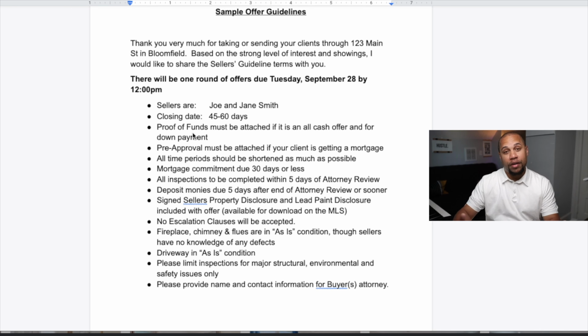Although only part of that money will be put down as a down payment or as a deposit during the contract period prior to closing, they want to see that the buyer actually has those funds readily available. So show proof of funds for that. Pre-approval must be attached if your client is getting a mortgage. That's obviously a no-brainer. All time periods must be shortened as much as possible.